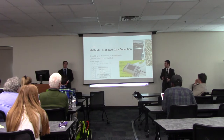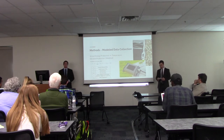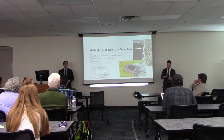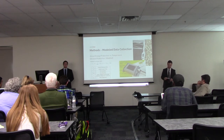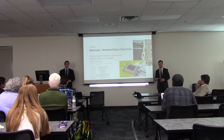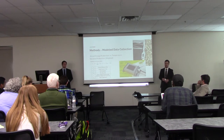And this weather-adjusted model data takes into account the plane of irradiance, which is how the light is hitting the arrays, the position of the sun, and the array's position or orientation. It also takes into account the temperature of the cells, which is measured by a temperature sensor located on the back of the reference cell. This is important because the efficiency of the panels changes as the temperature changes. With every degree increase in temperature, the panel's efficiency degrades by 0.47%.